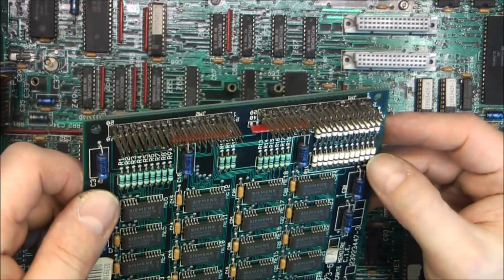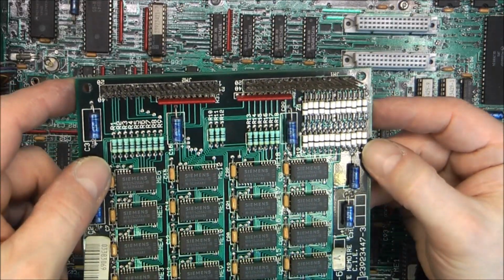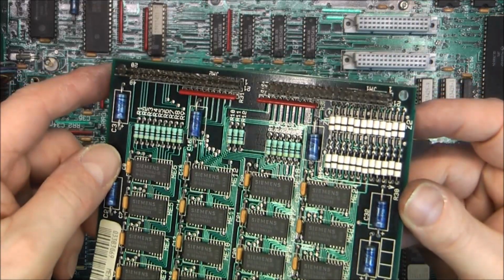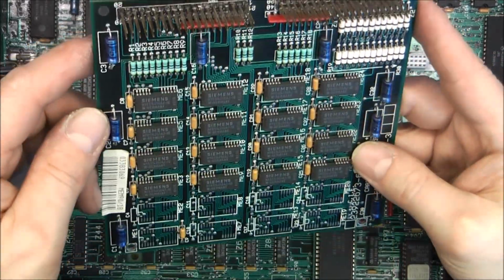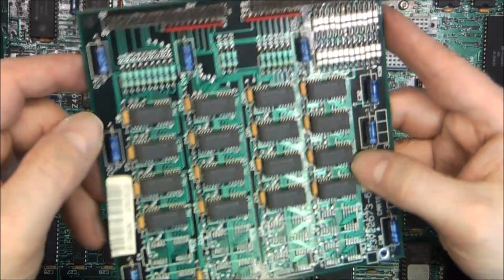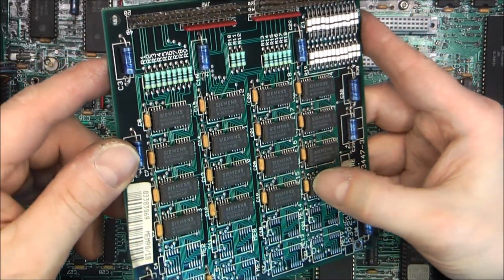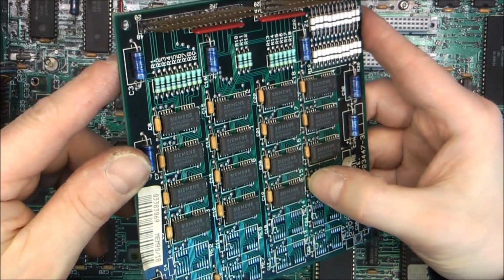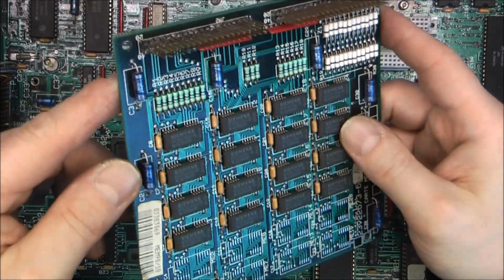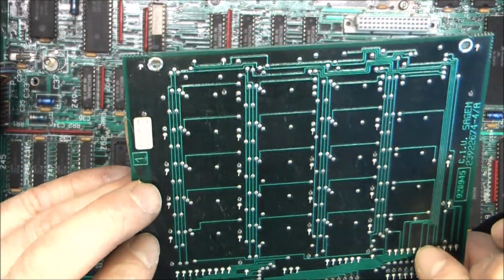I wonder what all these things are doing here. Maybe they are inductors, some kind of filters, or 0 ohm resistors, quite weird. Multi-layer ceramic filtering capacitors here. Okay, quite an interesting board. Maybe I will keep this one also.